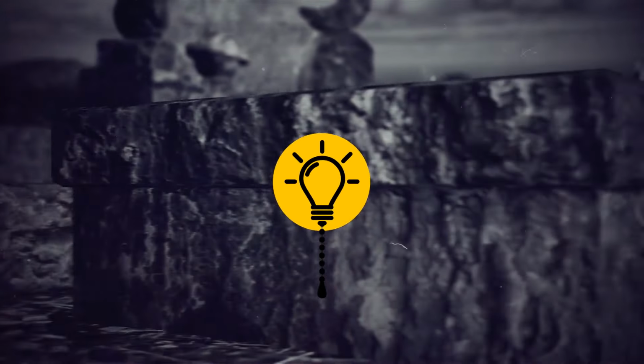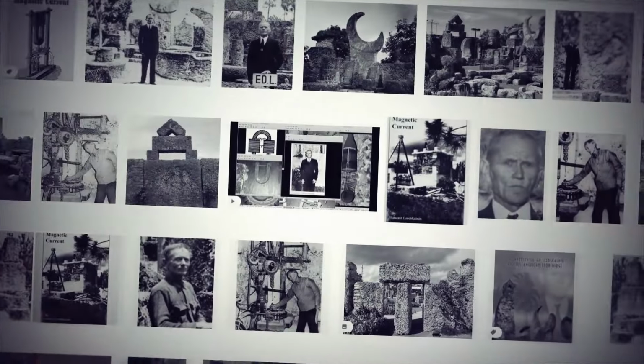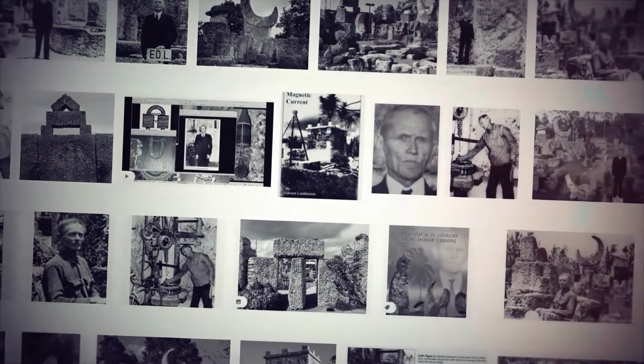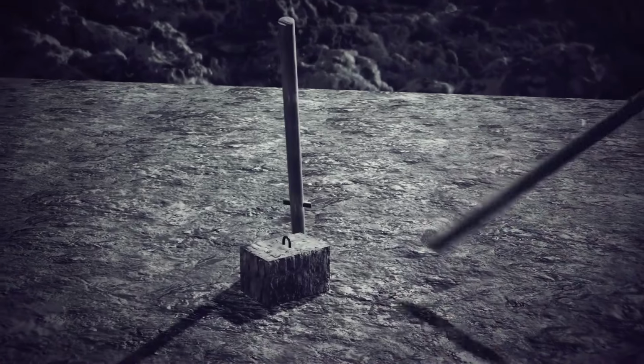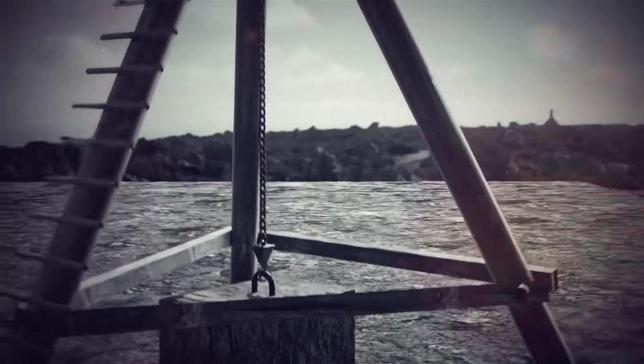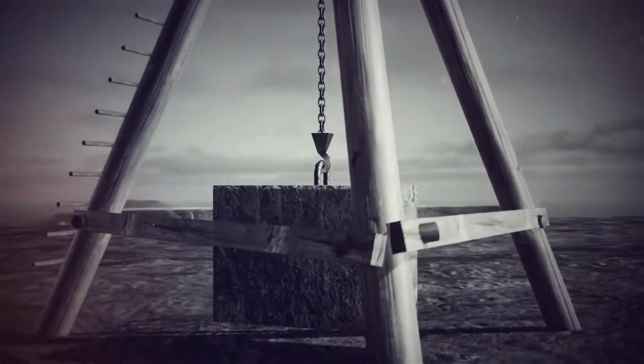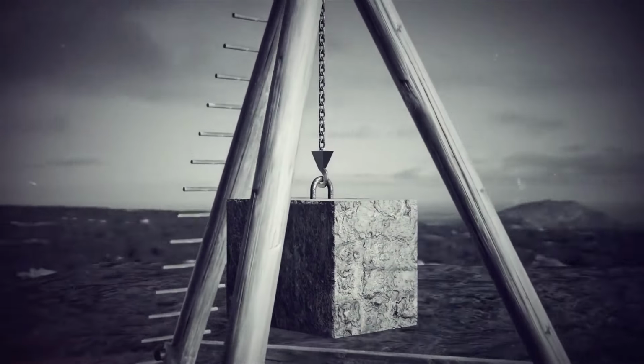Coral Castle's main mystery lies in how Ed managed to do it. The only photograph of Ed Leedskalnin at work shows a simple leverage structure of a chain hoist attached to a wooden tripod. The tripod was made of old telephone poles with a small wooden box on top. What was in the box is, of course, a mystery.